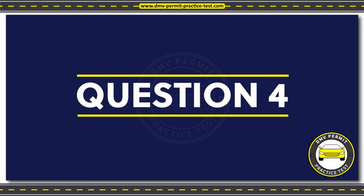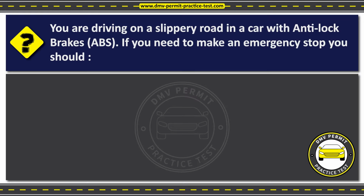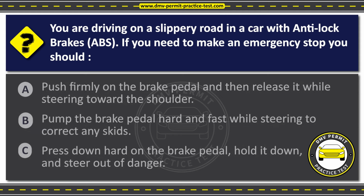Question 4. You are driving on a slippery road in a car with anti-lock brakes. If you need to make an emergency stop, you should. Option A, push firmly on the brake pedal and then release it while steering toward the shoulder. Option B, pump the brake pedal hard and fast while steering to correct any skids. Option C, press down hard on the brake pedal, hold it down, and steer out of danger.